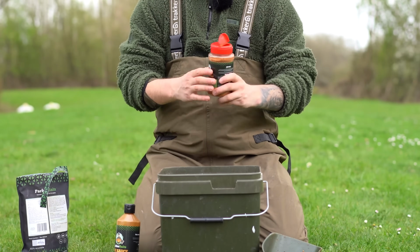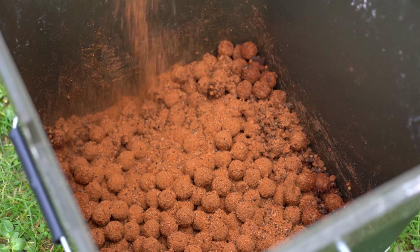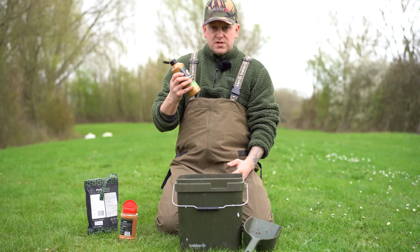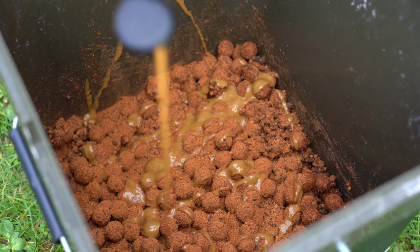Also gonna use some of the OG Fish magic dust. And nothing completes a mix without a bit of sauce.